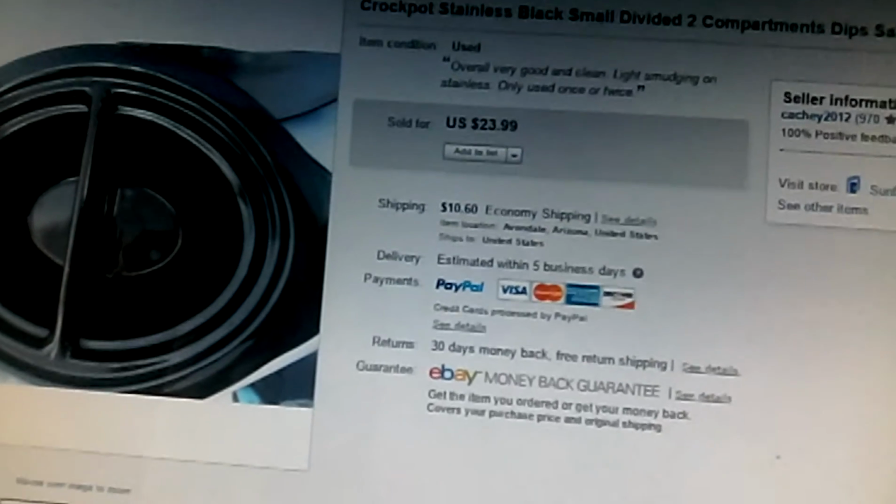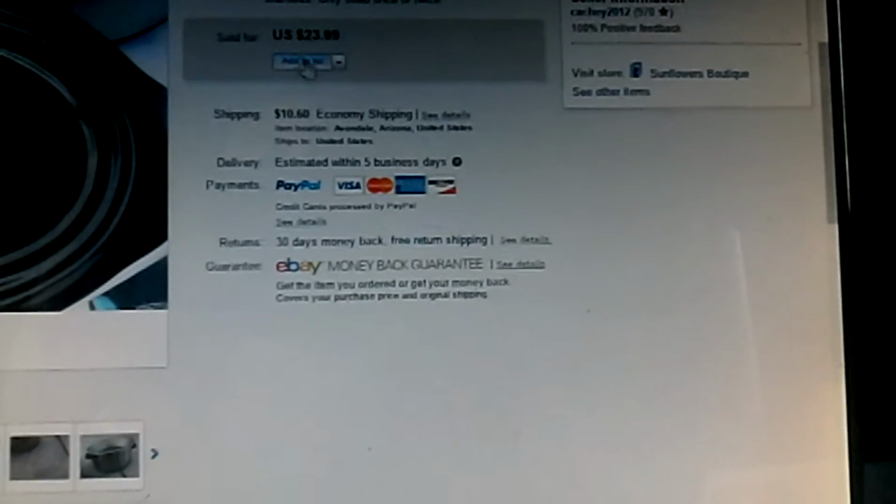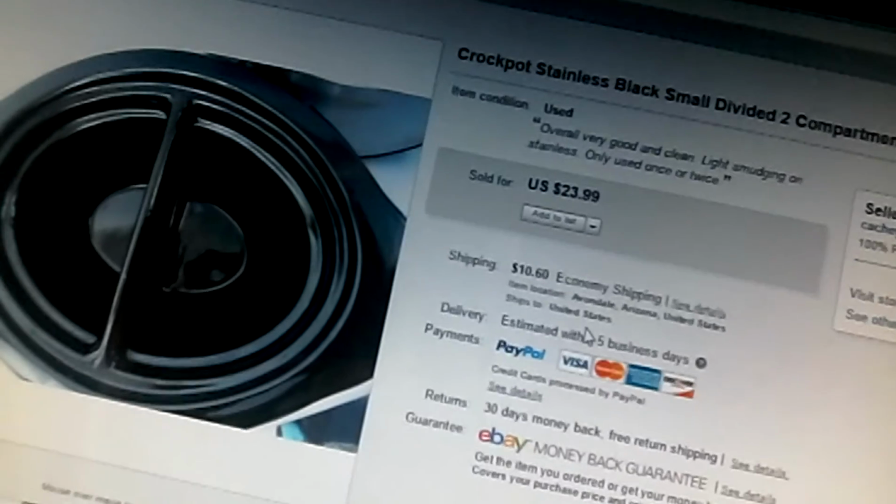I should have had my numbers ready to go. But anyway, somebody bought it for $23.99, not including shipping. This is the correct price. And then, like I said, I think I made a couple bucks on the shipping.